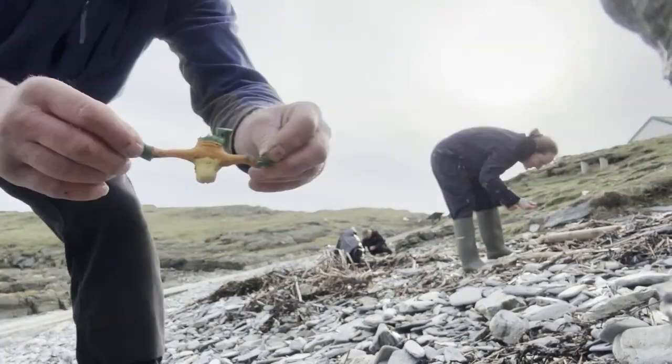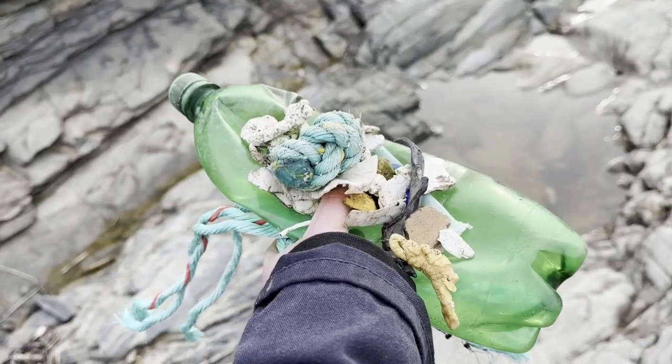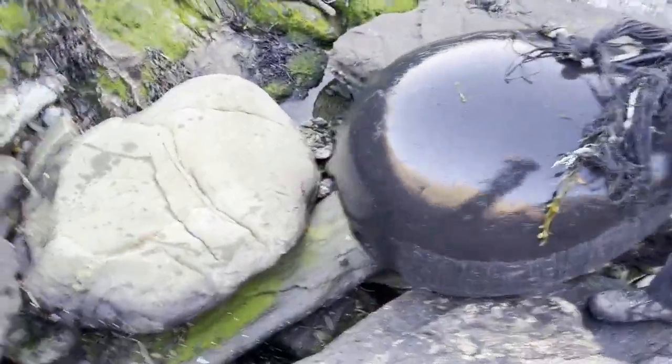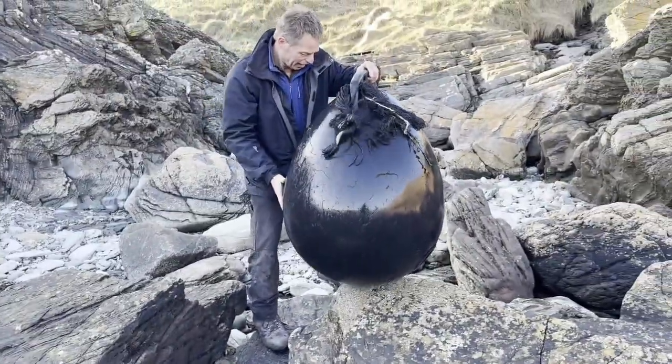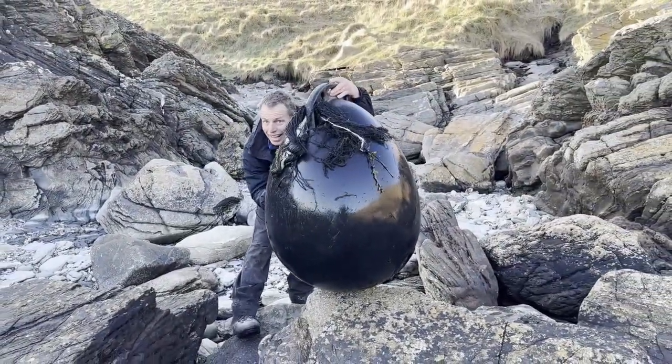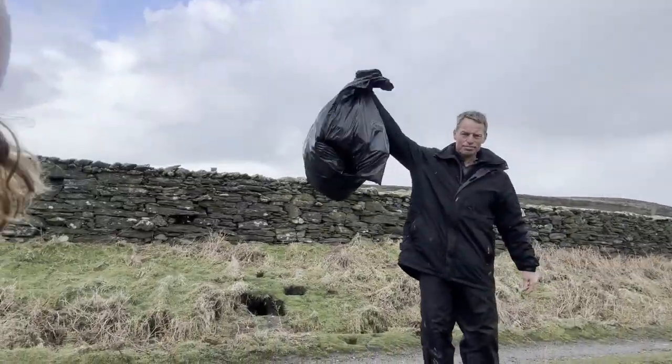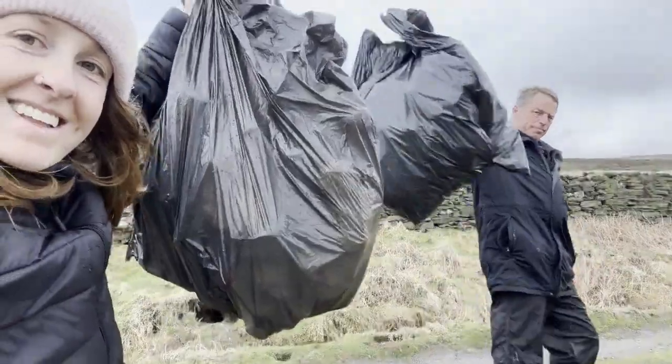Thank you, I'll do it. Let's get a size. We found this huge buoy which we think was used for mussel farming in Ireland. 2 bags full.